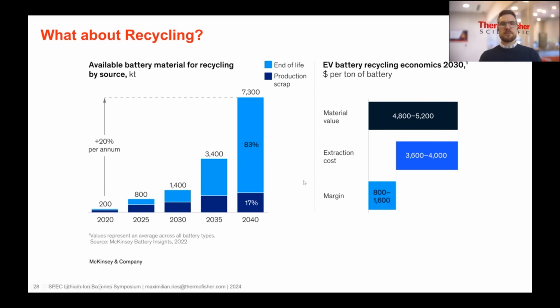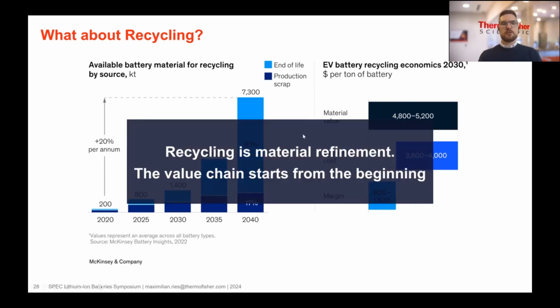But what does it mean for us being spectroscopists wanting to use vibrational spectroscopy tools for recycling? Well, basically recycling is just material refinement. And what it means for us being spectroscopists, it just means the value chain starts from the beginning. And this means that all that I've told you before can be applied once again.